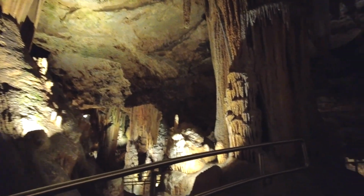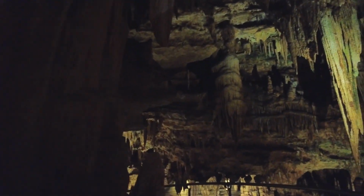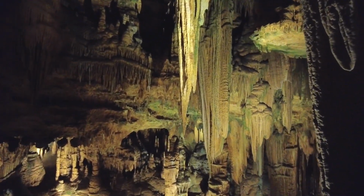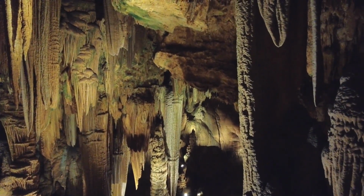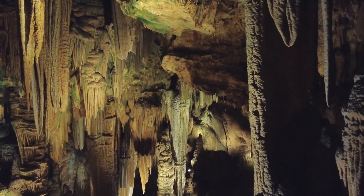I'm glad there's a path here because I would be lost, because a lot of it looks the same, and it just keeps going and going, and it's just like whoa. You're looking totally up. You get lost. You're always looking up at the ceiling. Oh my God, look at that! You're looking up at the ceiling at all times, and you're like, look at this, and you're just not keeping track of where you're actually going.